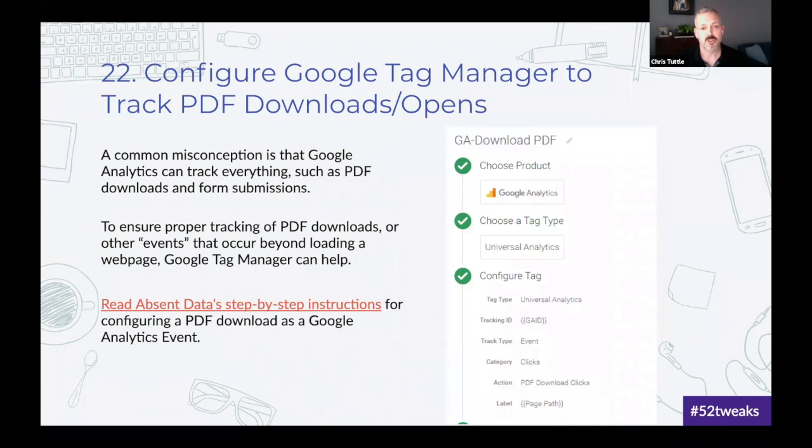Another Google one, number 22, configure Google Tag Manager to track PDF downloads. So you'll see this is a different tweak. And that's because setting up Google Tag Manager is going to take about an hour. And that is if you're already familiar with Google Tag Manager and how that stuff works.